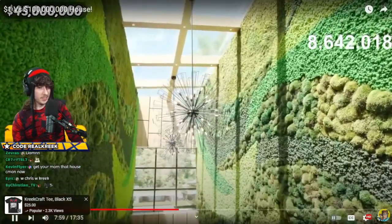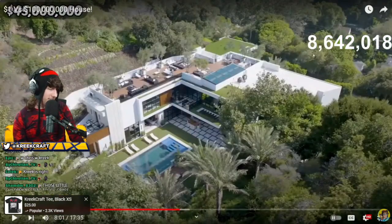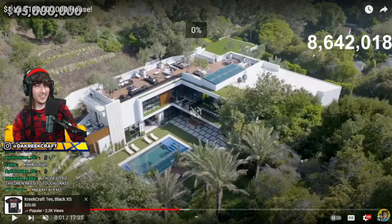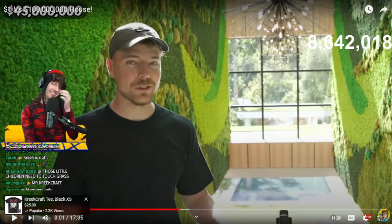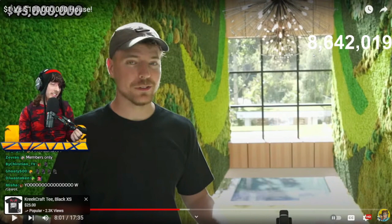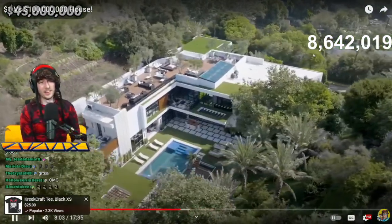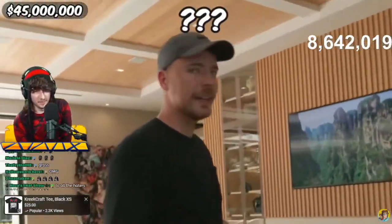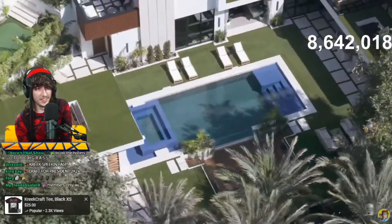I don't know what majestic thing this is, but it's beautiful. Do they have to mow the grass on their wall? I have so many questions. Wait, do they have to mow the grass that's on their wall, dude? I'm so confused. As you can probably tell, these houses are starting to get so expensive, I don't even know how to describe them anymore. Honestly, lost for words. This is quite possibly the most beautiful thing I've ever seen.